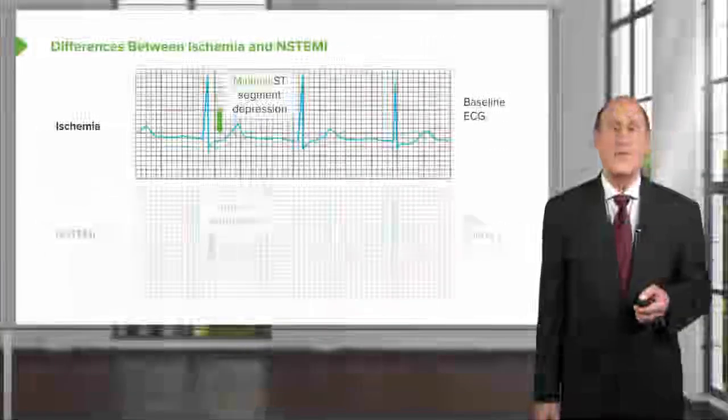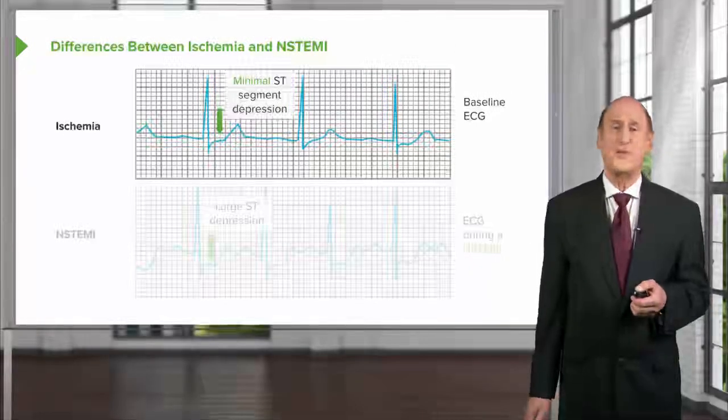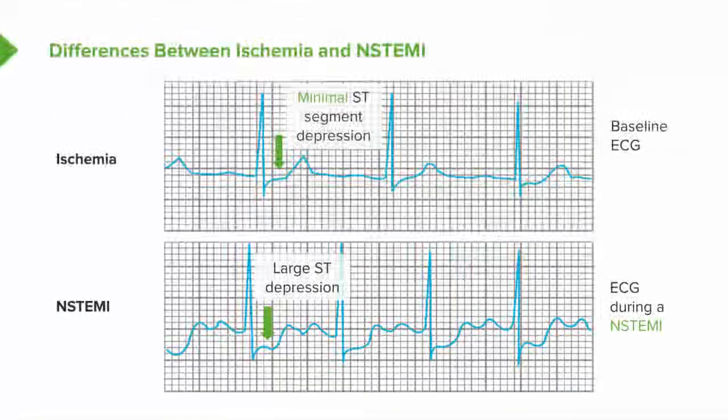Here's some more examples. Here's minimal ST segment depression, so this might be associated with a very small infarct. Here's what I call big league ST depression, going to be associated with a much larger non-ST elevation MI. The minor amounts of ischemia you saw above can be seen with a positive exercise test or with angina that reverses itself. The kind of ST depression you see down below, the huge amounts, are usually going to cause some cell death and a myocardial infarct.